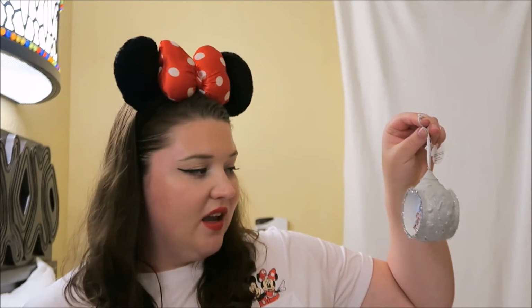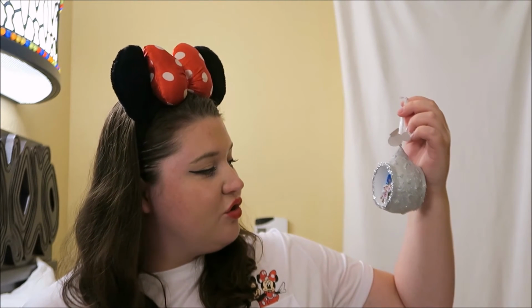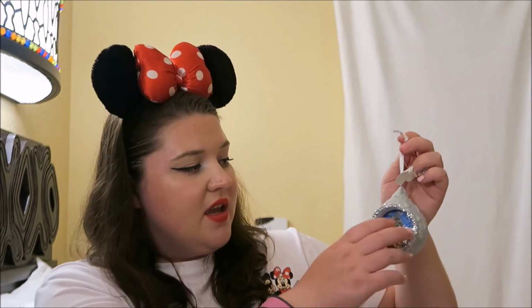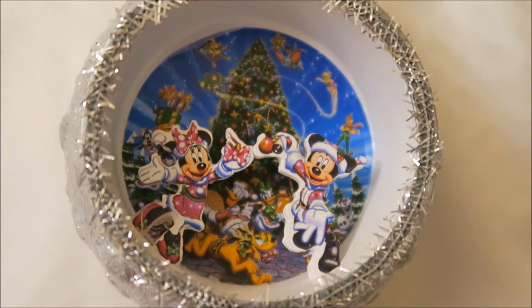It is just stunning. It's got Mickey and Minnie on the inside, and they're ice skating, and there's a tree, and in the background there's Pluto and Goofy and Donald and Daisy, and it's just stunning. And it's got glitter and tinsel and would look wonderful on our tree.